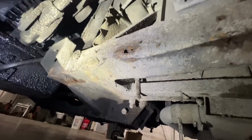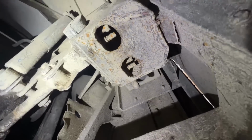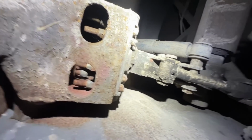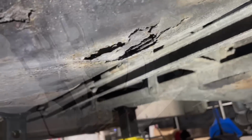But you can just see how rotten and corroded this is. There's nothing left of this metal. It's completely hollow and just gone. Nothing there, just flaking away to nothing. This one's had some welding done to it before, so there have been some other repairs on here.